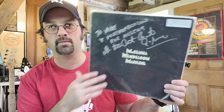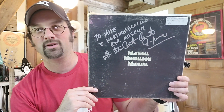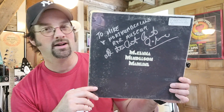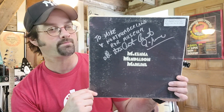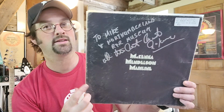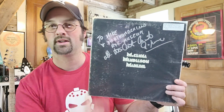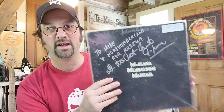Up next, this is McKenna Mendelson Mainline. This is signed by Mike McKenna. For my Canadian viewers, which is probably a lot of you, these guys were big in the Toronto scene in the 1970s. They're such a cool blues band, and Mike McKenna signed this one to me, and it was made out to "I used to have a rock and roll museum." That's who he made that out to, so that's pretty cool to have that one. Great listen. That album's called Stink, if you ever get a chance to hear that one.